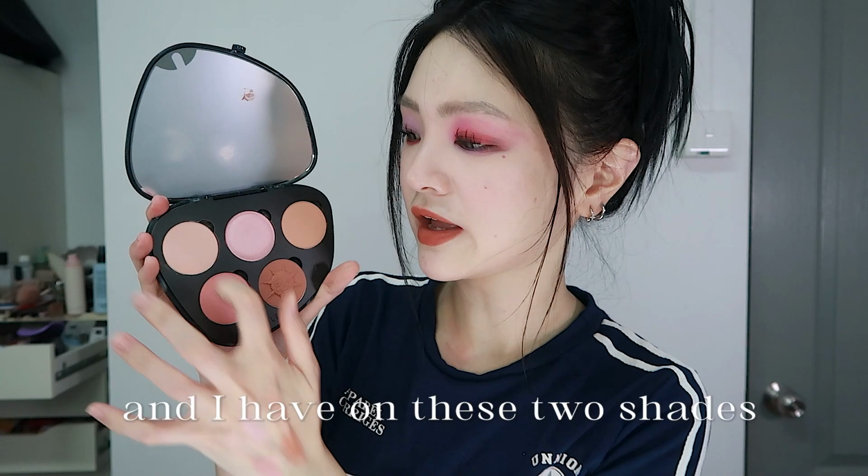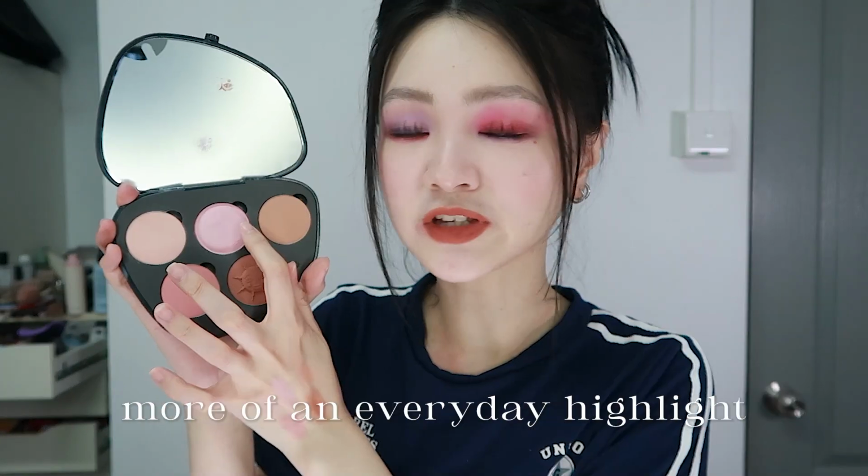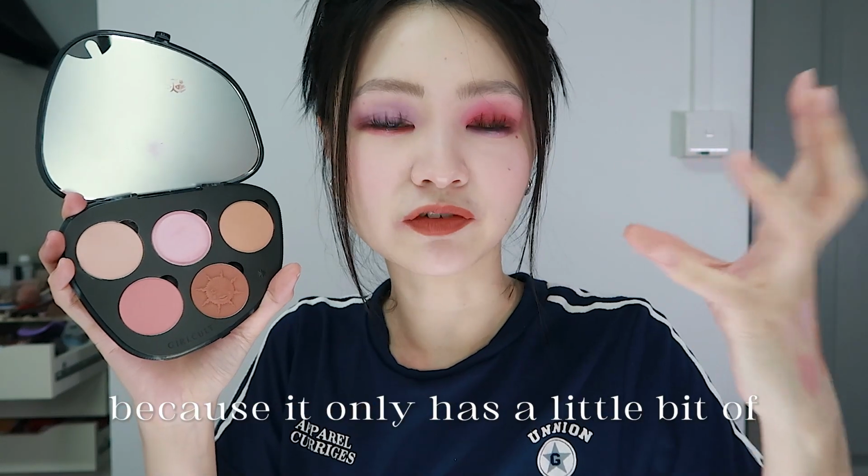I just touched up my blush and I have on these 2 shades as a blush right now. And I have this as my highlight. It's more of an everyday highlight because it only has a little bit of pearl, can help create a very atmospheric vibe. Hope you like this haul.